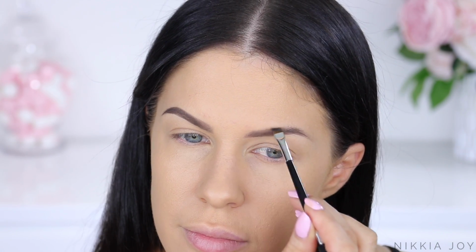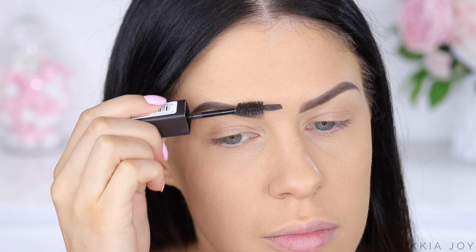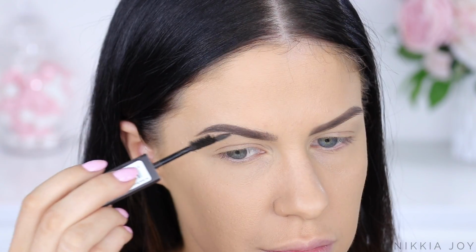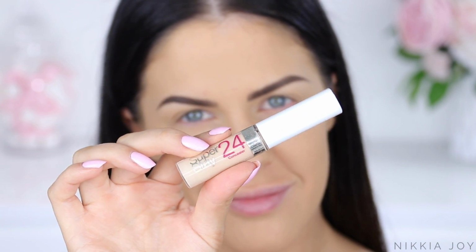I'm just applying it with a small angled brush, and then I'm going to lock everything into place with this L'Oreal Brow Sculpt gel stuff. It's got a funny little applicator, doesn't it? You can actually use the tip of that applicator to darken up some areas of your brows if you want.